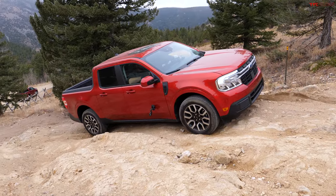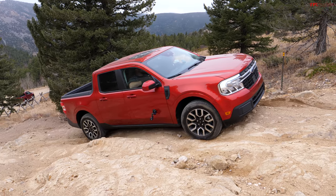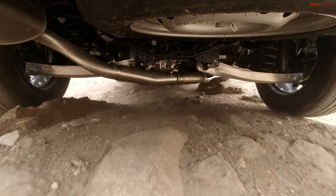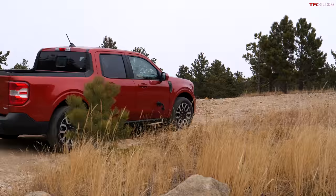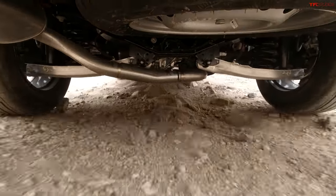With the Santa Cruz, we did this obstacle, and what we were really worried about is ripping off the front spoiler. This is a better approach angle, so we might be able to get through it. Yes! And we did. We got over it. Very good. Oh, there's one more part. This might be questionable for clearance. You got it. Nothing touched. Piece of cake.